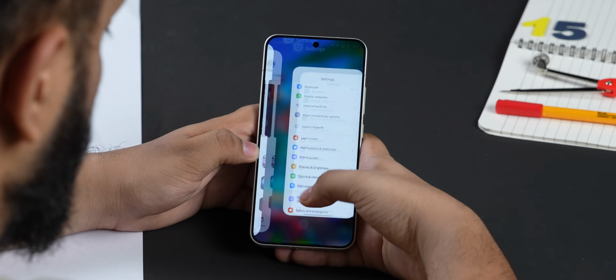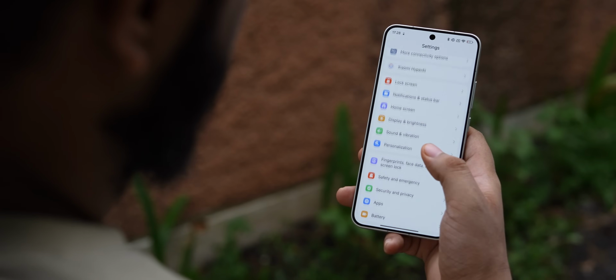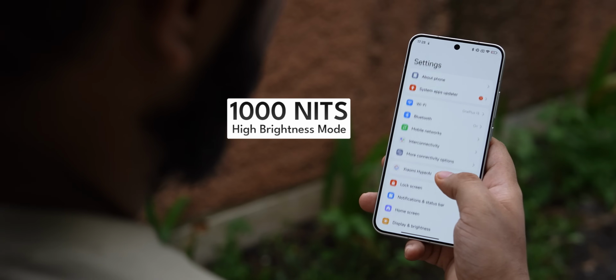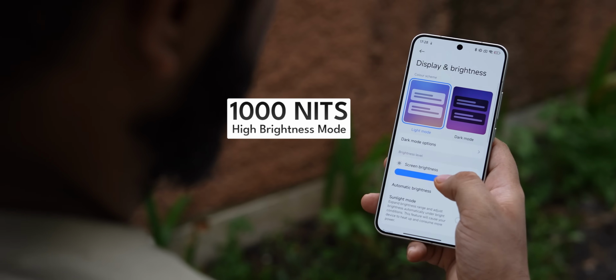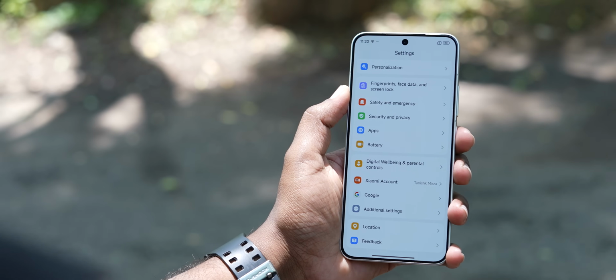Now, while the experience of using the display indoors was great for us, outdoors, it doesn't feel as flagship grade, if you ask me. And that's because the brightness of the panel reaches about 1000 nits when it's in HBM mode, which is not very bright, if you ask me. It's still pretty good when the sun is not shining too hard on the display, but if it does shine too hard, then visibility can take a hit.